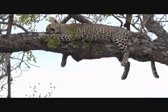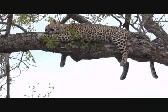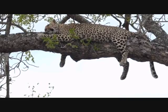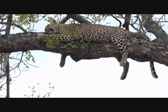You can see she's panting quite hard though. She obviously has got a full belly, and with the bit of heat that we're having, she might be feeling a little bit uncomfortable. And not too many birds chirping around either. It's actually very quiet here.